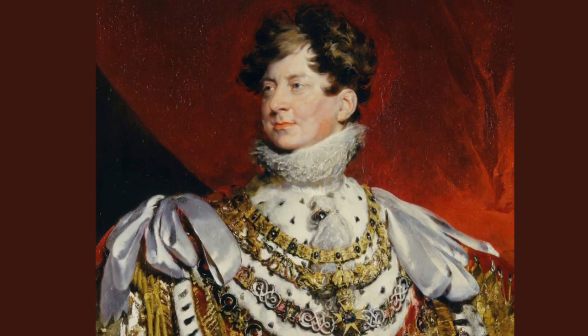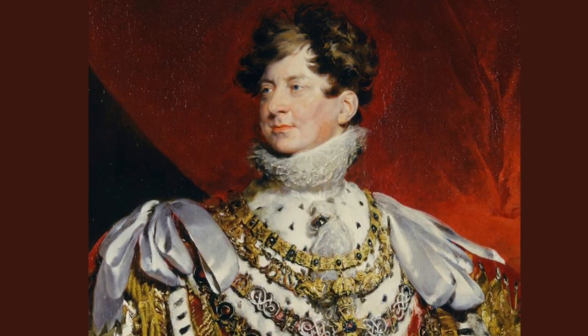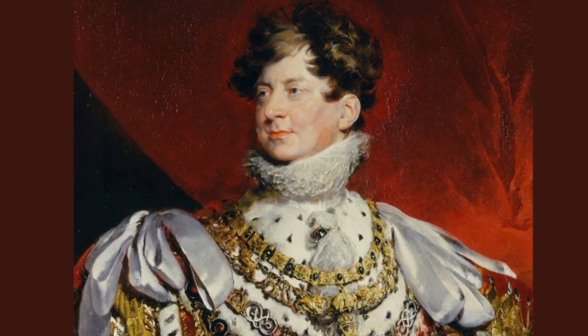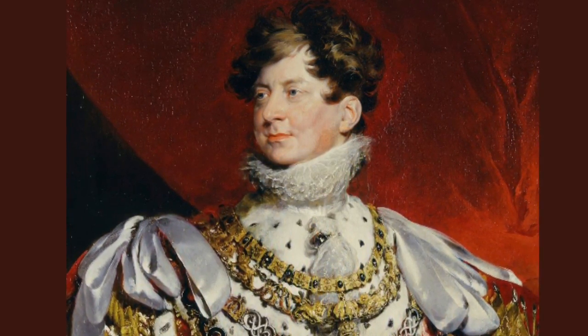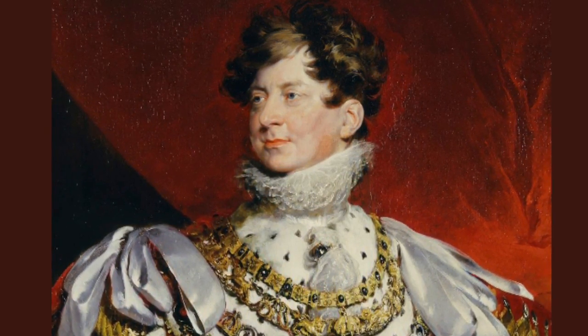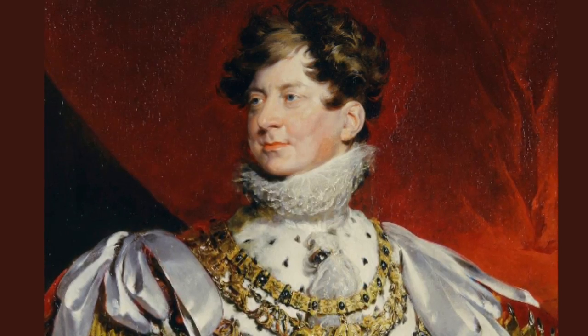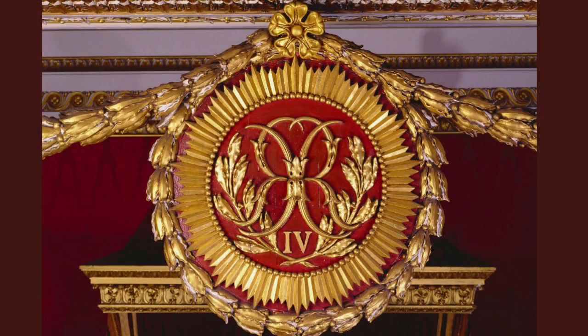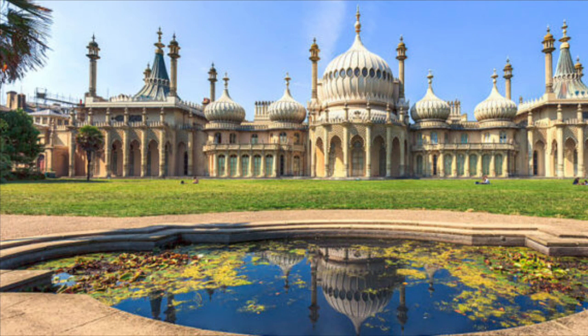On the 12th of August 2018, on this very day in 1762, King George IV was born at St James's Palace. George was the eldest of King George III and Queen Charlotte's 15 children, and reigned from 1820 until his death in 1830. Most famously known for his time as Prince Regent, George IV is also remembered for his extravagant and flamboyant taste.